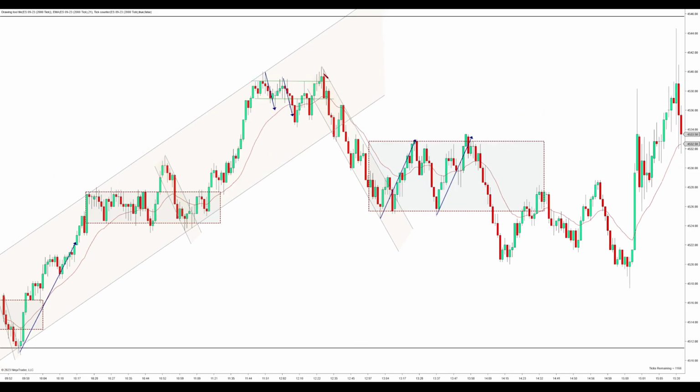And then of course with this push down right here, as you get this break, you can draw out your measured move. Oftentimes when you're entering on the second attempt lower, I'll put the measured move to the second attempt. And then of course, there you go. Measured move met to the tick, reversed.